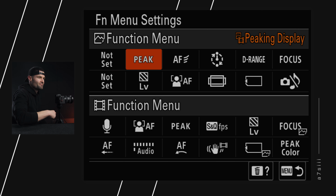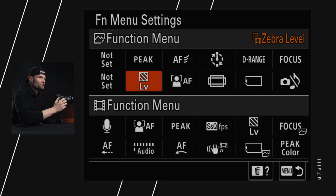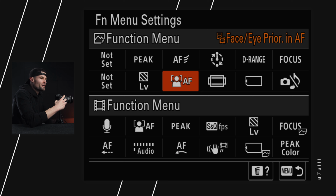Zebra levels. For the record, I do want to do a video in the near future about how to actually use zebras for exposure. I've noticed in the comments in some of my past videos that there's a little bit of confusion there, so that one's on the way. Face or eye autofocus priority. This is important. Sometimes the camera will grab a crazy subject. It's not a face, and sometimes you need to be able to turn that on and off quickly.